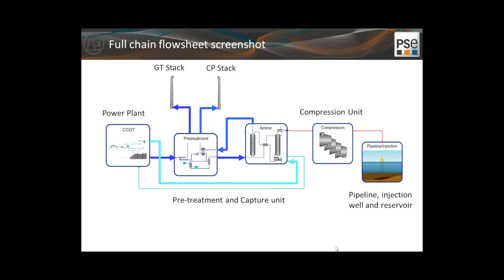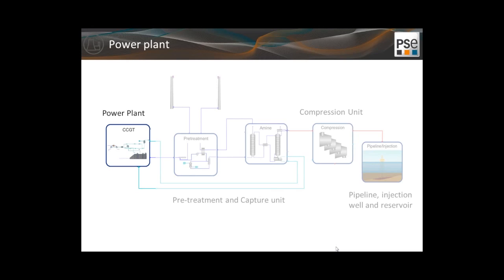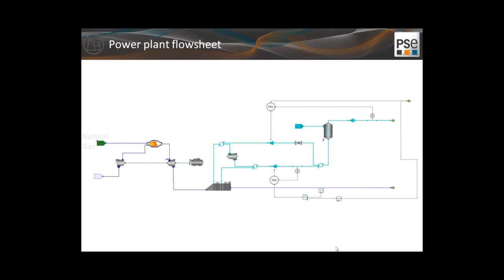Here is a screenshot of the model of the CCGT, including the modifications for the supply of steam to the capture unit. Natural gas and compressed air are fed to the gas turbine's combustor. The flue gas generated is expanded in the gas turbine and passes through the HRSG to generate steam before it leaves for the pretreatment unit.